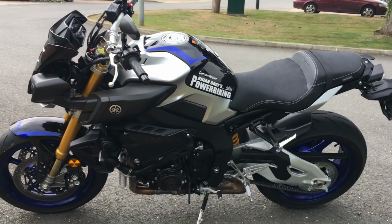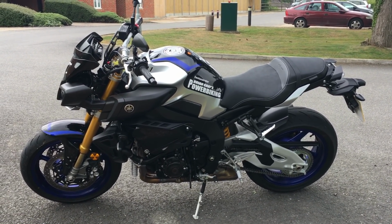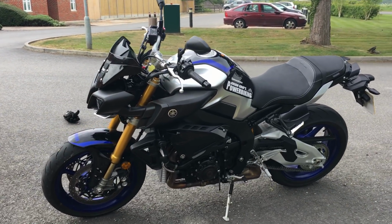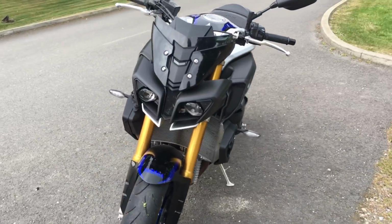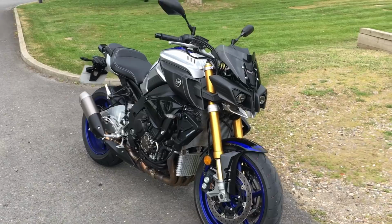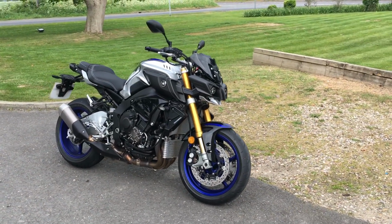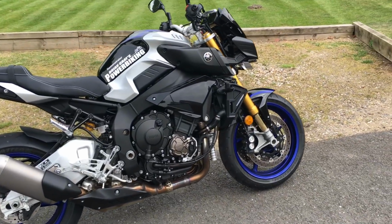Massive electronics package, too much to go through on a short review like this, but of course traction control, riding modes, TFT screen, ABS, you know, everything, plus lots more besides. This bike really is hugely configurable. I was having a look through the various menu screens earlier, and you can absolutely configure everything on this bike. It's incredible. Let's just show you close up some of the other items.